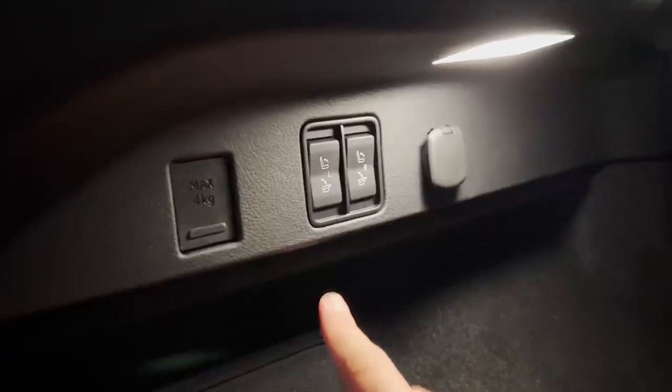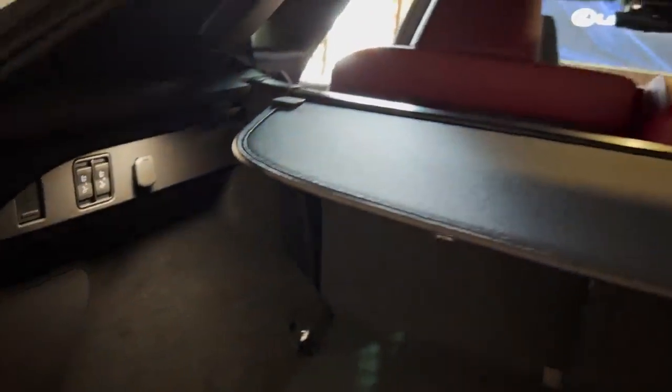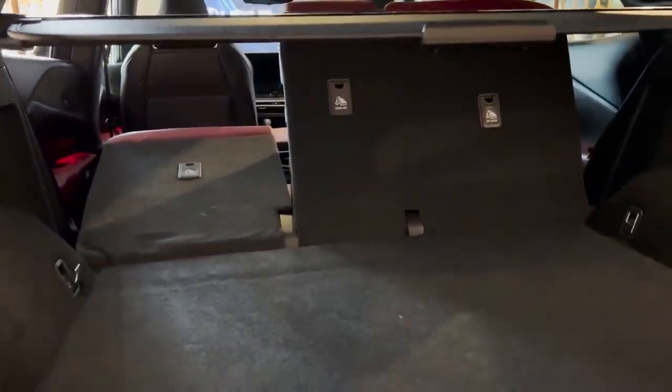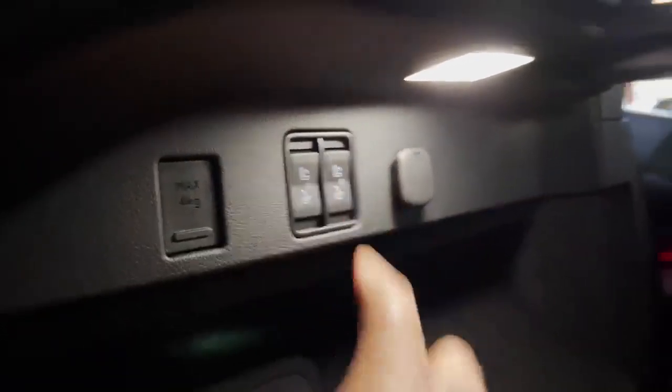You have a couple of switches you can see left and right. You press them, and then the seats automatically drop down, which is nice to have. A lot of 3-row vehicles have that to drop the 3rd row of seats, but you don't always see it on 2-row vehicles like this one, but you have it here. And of course, these switches can also raise the seats back up automatically as well. Press them the other direction, and the seats automatically lift up and go back into place, which is nice.